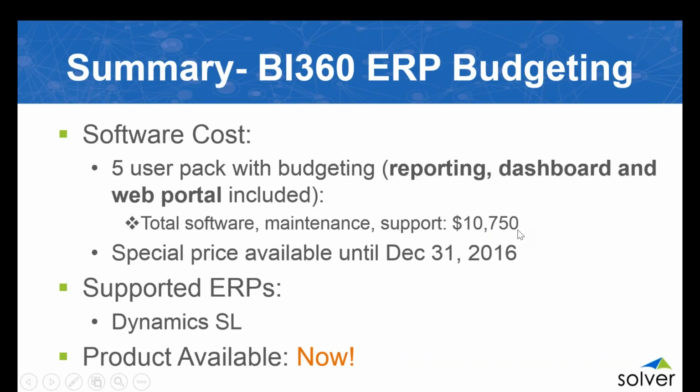$10,750. It's good through the end of the year. It's 40% off on this. But even without the 40% off, it's an incredible package when you consider it. This is a full BI package for your organization. Full reporting, Excel-based reporting. You can still put it on the portal if you want, but full reporting. Dashboards, just like I showed you, and a budgeting tool for GL budgeting.